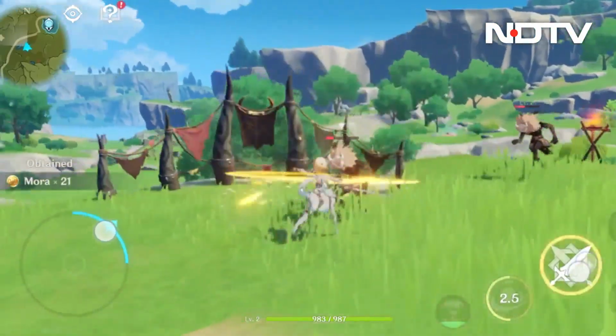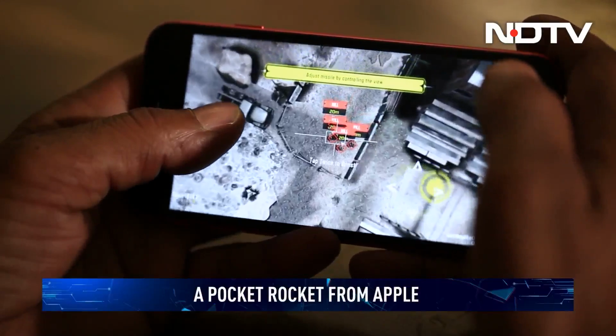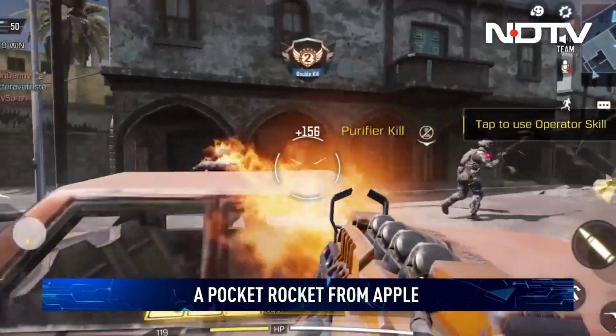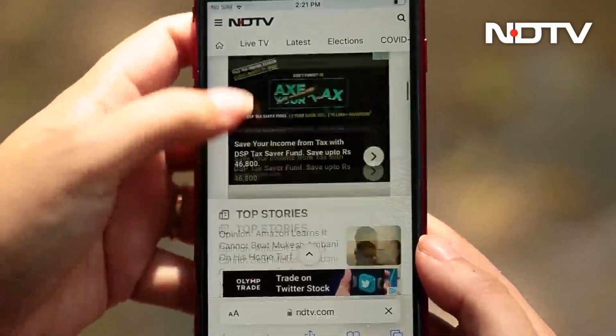We tested out a standard suite of games like Genshin Impact and Call of Duty Mobile. Predictably, the iPhone SE is a pocket rocket that will scorch through any and all games you throw at it. Performance is the one thing you have no need to be concerned about.